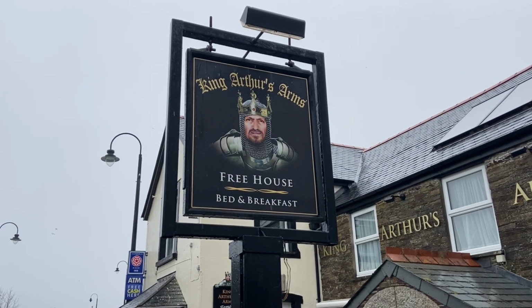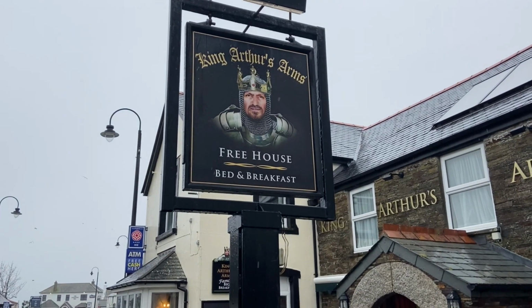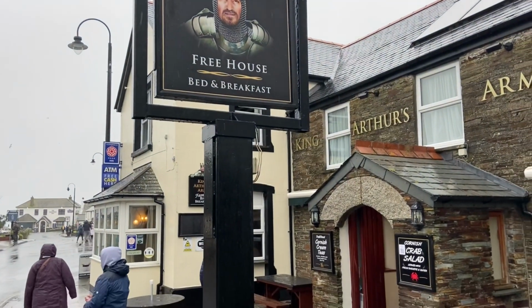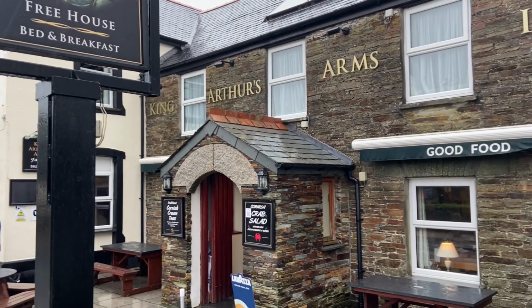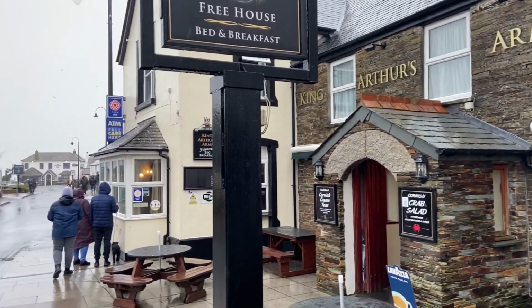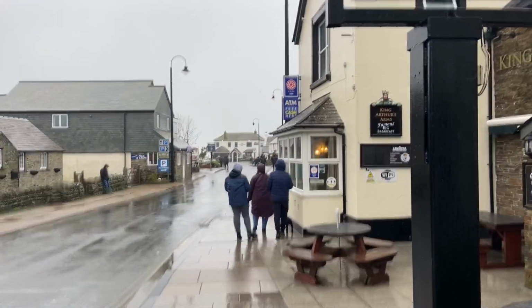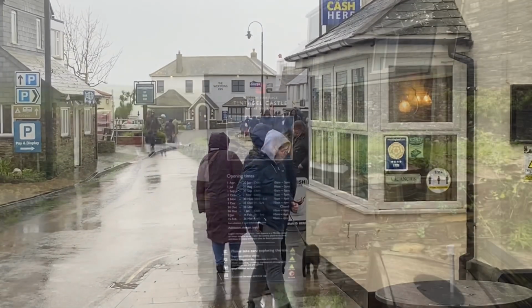And if you haven't guessed it by now, surely this gives it away. The King Arthur's Arms. We are in Tintagel. We're going to see the castle of King Arthur. And today's episode is all about the letter K for King Arthur. We haven't picked the best of days for it, but I believe that the castle is this way.